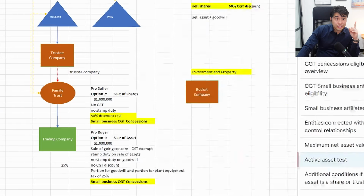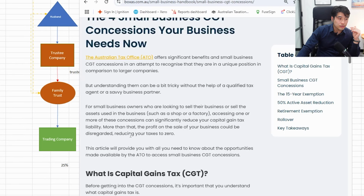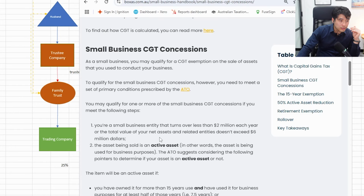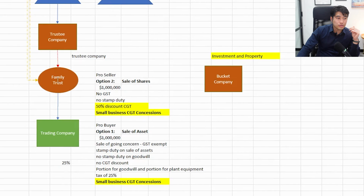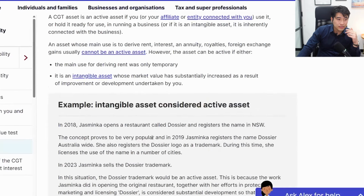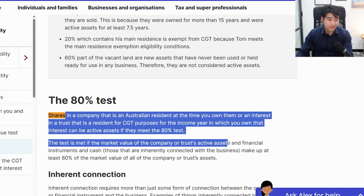Okay, one thing that you need to pay attention to is this one's very easy to determine that the sale of assets is active. But for eligibility conditions 1 and 2, so these conditions here, which is small business entity and active asset test, the active asset test is very hard to meet when it comes to you selling a business in a family trust. The sale of the shares. So if the family trust owns the shares of the trading company, how do you determine that the 100% ordinary shares that you're holding is active? So it's funny, the ATO has a rule about that too. So if you're selling shares in a business, you have to satisfy the 80% active asset test.